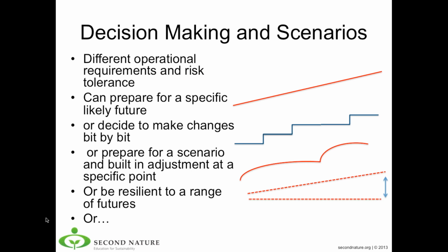We might decide that a good decision is just to prepare for a specific likely future. If we were to say we can tolerate everything up to a 2-degree temperature increase, then we're just going to make our processes and systems resilient to that level. And so we prepare for a specific future.